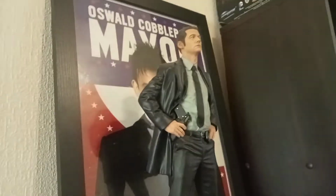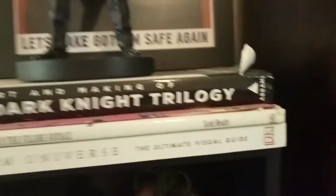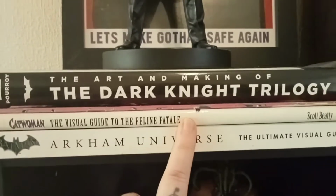Behind that, there's just a poster I got at Comic-Con, Oswald Cobblepot for Mayor, sorry about the glare. Further down, this is a little broken, as you can see, but we're getting into books and things. So the art I'm making of the Dark Knight trilogy, Catwoman, the visual guide to the feline fatale.